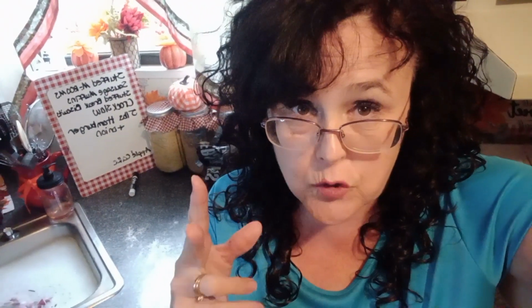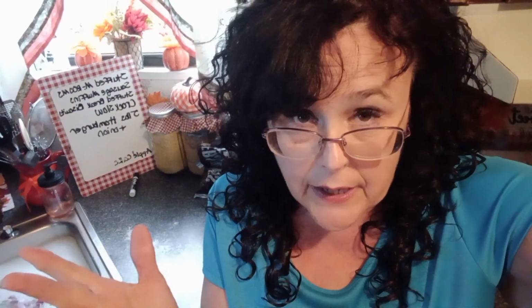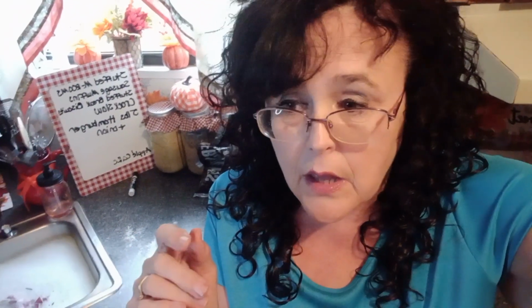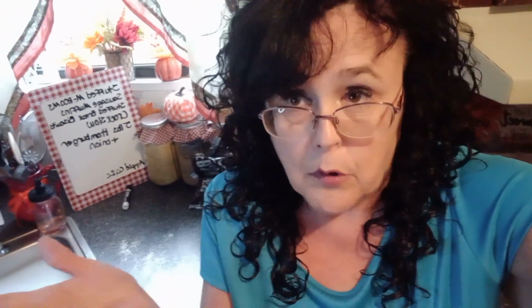Hubby and I will eat off it for like 2 or 3 days. Because even though we have 2 other adult children in this house, it's just him and I as far as the cooking goes, because they have their own life and they eat elsewhere or whatever. But I'll take that casserole, we'll eat off it for a few days, and then I'll cut it in half and freeze that other half, and I've got an instant freezer meal or leftovers frozen. I don't know, call it what you want.